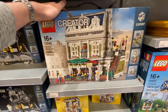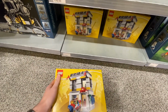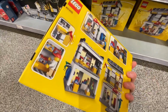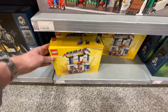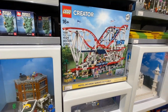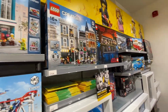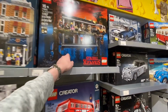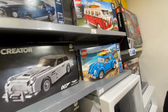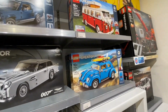So when I start the Lego City, you get a creator on the go. But I don't know. This one here is quite a micro scale Lego brand store. That might be what I pick up with the VIP points that I get from the actual Death Star. But we'll see. Got a roller coaster here as well, diner. Stranger Things, got this one. Look at these. Mitch got both of these. He's got the Beetle and he's got the Volkswagen camper van.